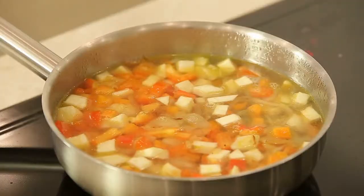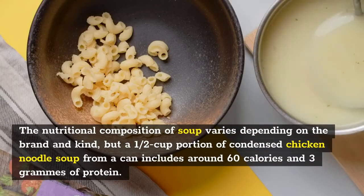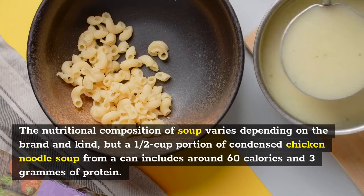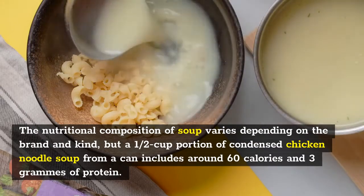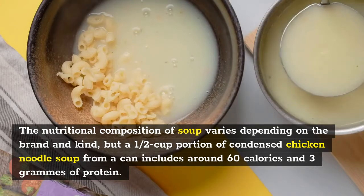3. Soup. Nutritional value of soup. The nutritional composition of soup varies depending on the brand and kind, but a 1/2 cup portion of condensed chicken noodle soup from a can includes around 60 calories and 3 grams of protein.